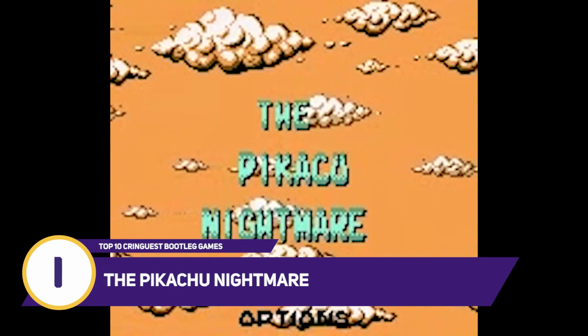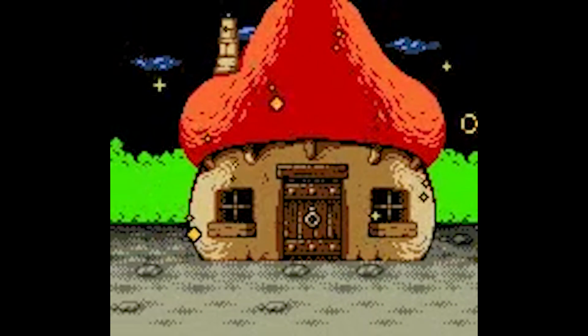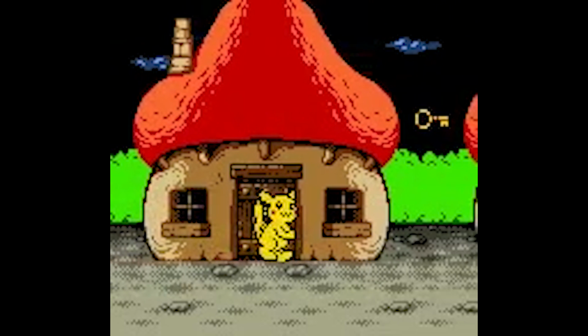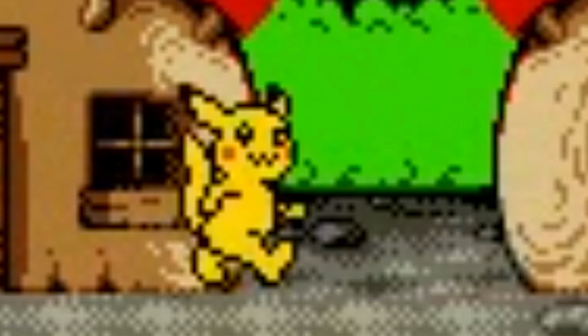So we already talked about Pokemon Vietnamese Crystal and that there are many other Pokemon bootlegs out there, but one other needed to be mentioned, the Pikachu Nightmare. Just like the title suggests, this game is a total nightmare. This game is a bootleg of Smurf's Nightmare, which is why Pikachu looks like a Smurf in a Pikachu onesie.